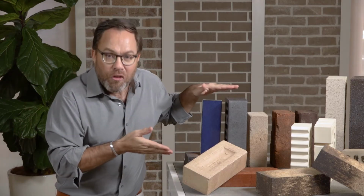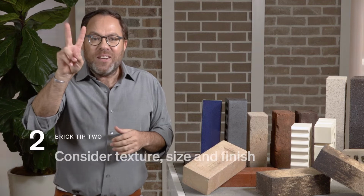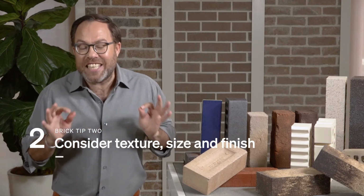And talking about the colour of your brick, remember to look at the brick in natural light, because that's of course how your home is going to be viewed as well. 2. Consider the brick texture, size and finish.